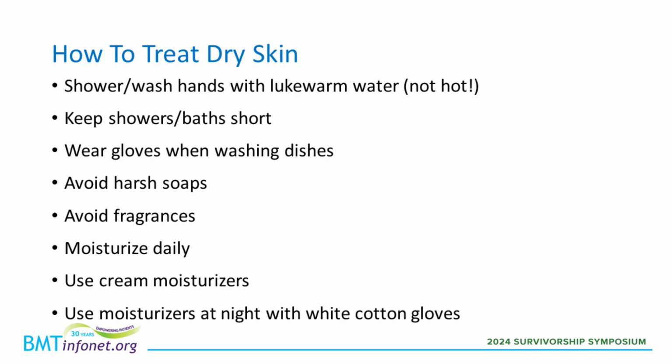To treat dry skin, some of the things we recommend are modifying our habits. So for example, when you're showering, taking a bath, or washing your hands, use lukewarm water, not hot water. When you are showering or taking a bath, try to keep it short, 5 minutes or so. If you're doing what we call any kind of wet work, washing dishes, laundry, things like that, where you're submerging your hands in water, it can be helpful to wear gloves. They have some gloves that are waterproof and the inside is lined with cotton, so it also feels nice on your skin. And that can be helpful to avoid the irritant quality of the water on your skin.